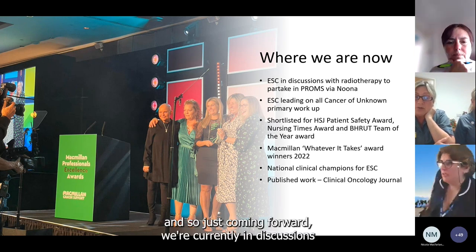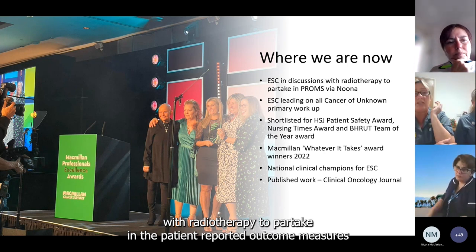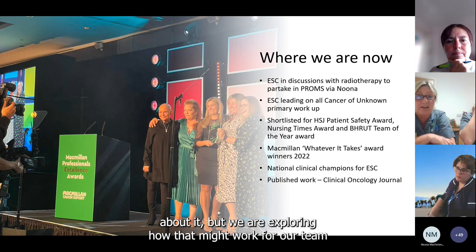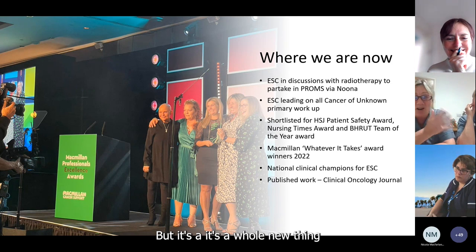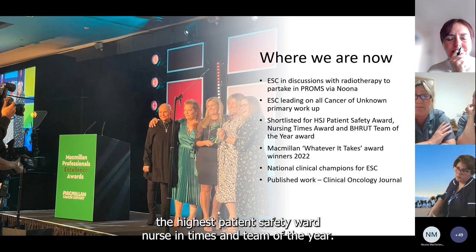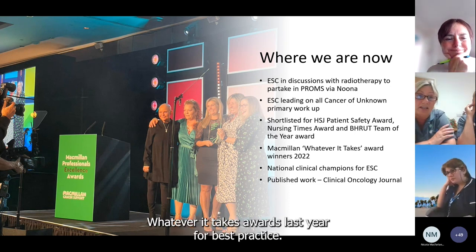Going forward, we're currently in discussions with radiotherapy to partake in the patient reported outcome measures via a new app called Nuna. We don't know a tremendous amount about it, but we are exploring how that might work for our team. We also lead on all the cancer of unknown primary workup, which I've never quite forgiven Lucy for taking on when I wasn't here, but it's a whole new thing. And we've been shortlisted for several awards, the HSJ Patient Safety Award, Nursing Times and Team of the Year. But I think our proudest moment was winning the Macmillan Whatever It Takes Award last year for best practice.